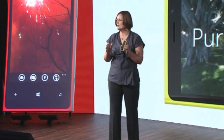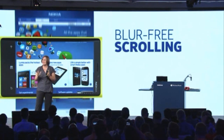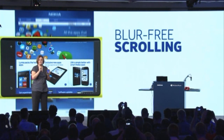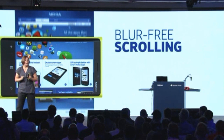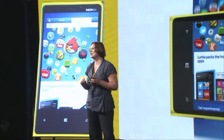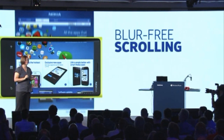PureMotion is the best smartphone display innovation from Nokia. PureMotion HD Plus means better than HD resolution and a fast refresh rate that keeps moving content sharp and flicker-free. The clarity is so incredible that video just pops right out of the screen. And on the 4.5-inch curved glass display, the images from your PureView just look amazing. When you scroll through an email or a web page, the text stays crystal sharp.